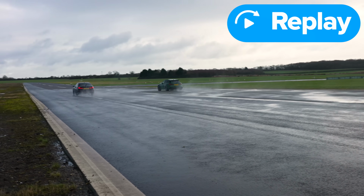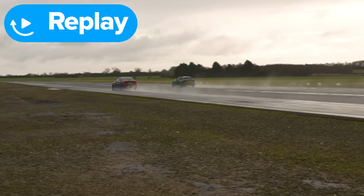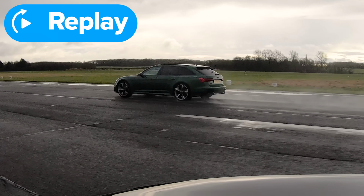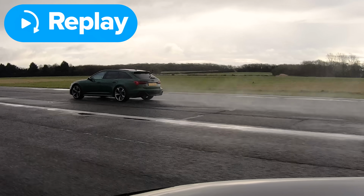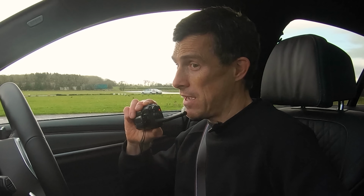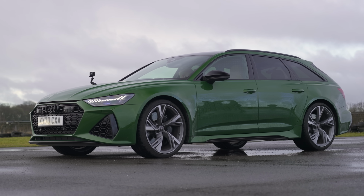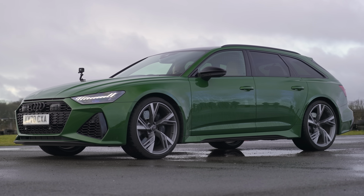Anyway, RS6, how was that for you? Yeah, it seemed as though it looked quite level, and then this just kept on winding up and up and up, and it felt like the longer the runway, the more I was going to beat you by. It just felt limitless power. Amazing. But that power cost you an extra £25,000, and I don't think the gap was 25 grand's worth. Do you? I did look good doing it though, so there's a lot to be said for looks.